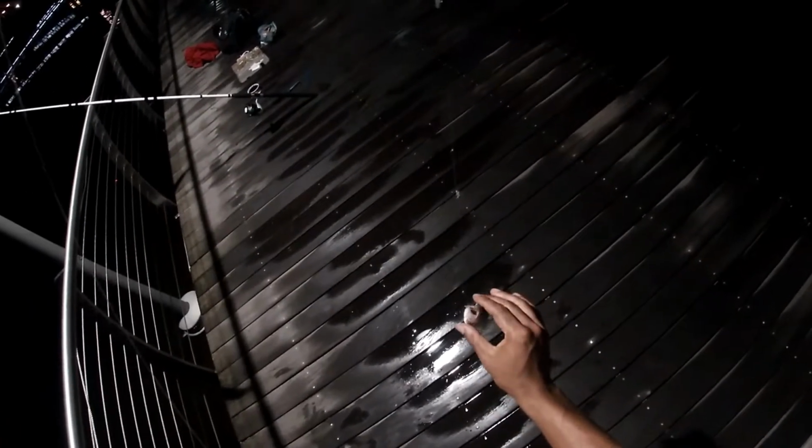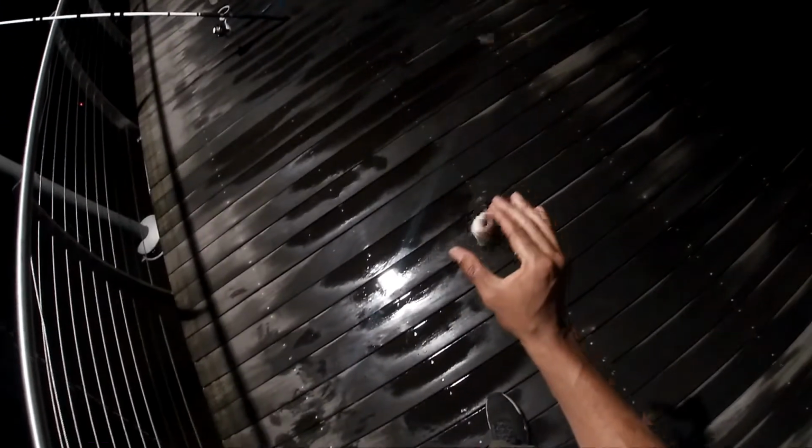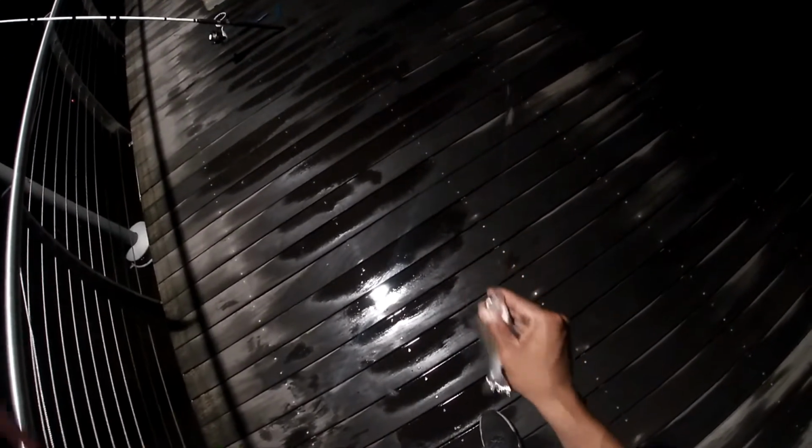I did throw back one crappie. On a sabiki rig, man, you'd be surprised what you catch. There you go, that's a little better. And we have a little perch. Man, they are munching today too. You gotta watch out for those sharp gill flakes they have. Yeah, so that's my perfect size bait. Live bait and cut bait.